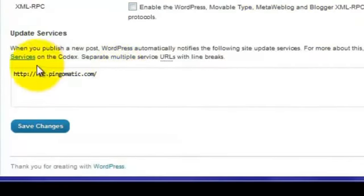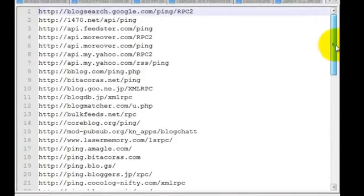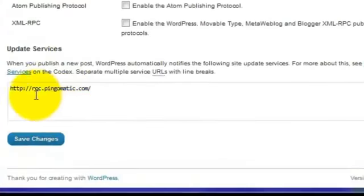Update services. Now this is the pinging. It looks like it has one ping URL in there right now. What pinging does for you is, there is a list of pinging URLs that I will put on my website. You guys can have this for free, and all you do is just copy and paste that in there to this right here, and it'll go one per line, just like it says.